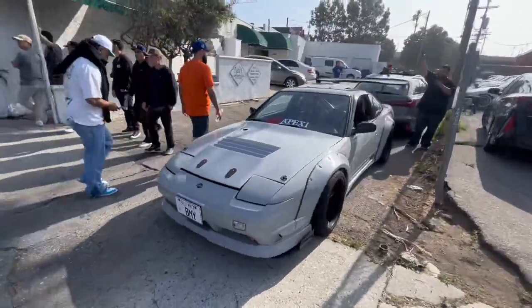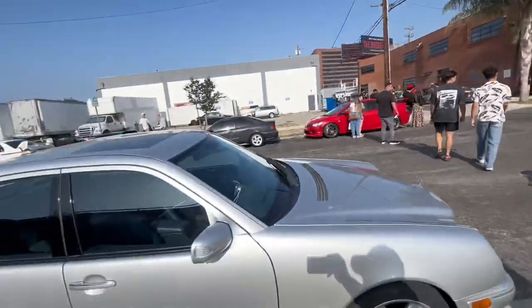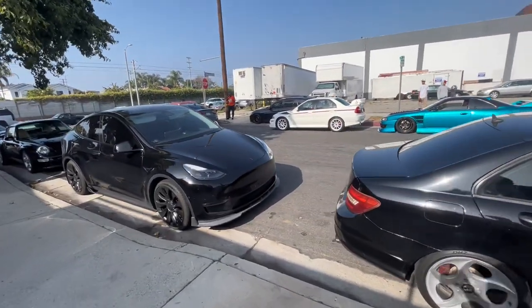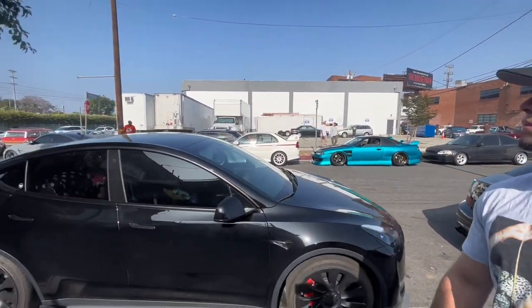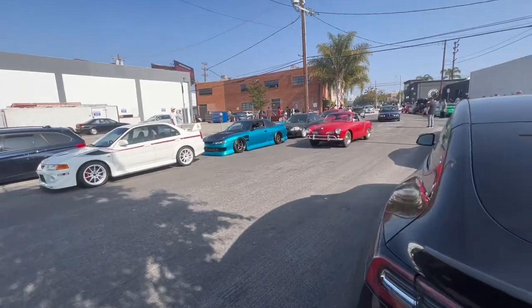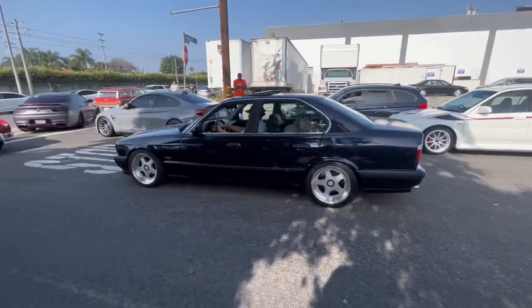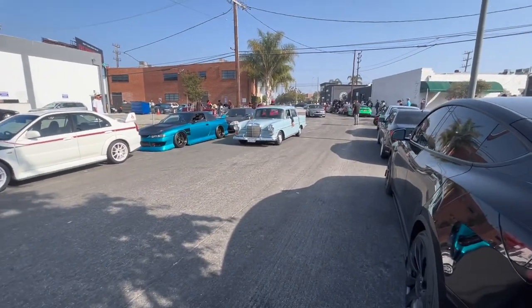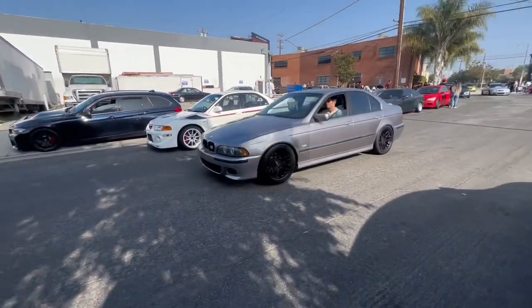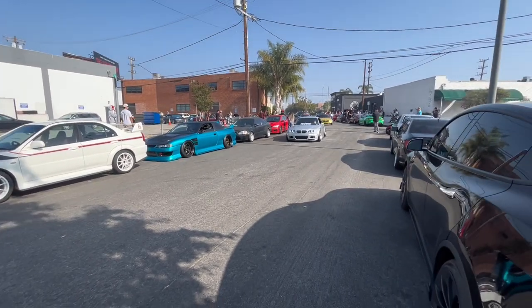Man, this 240 is bad, bro. I can't get enough of it. Clean, bro. Got another Ducati. Man, that shit's bad. All right, a little Ghia right here, a little Volkswagen Ghia. Sick. And a Beamer. These are sick, man. Old school Mercedes right there. That's sick. That's a nice color, too. That's just sick. And Beamer's pulling in deep. Dance boys right here.